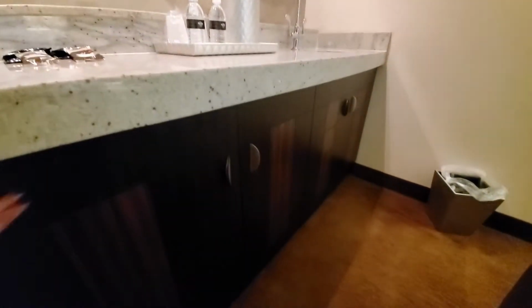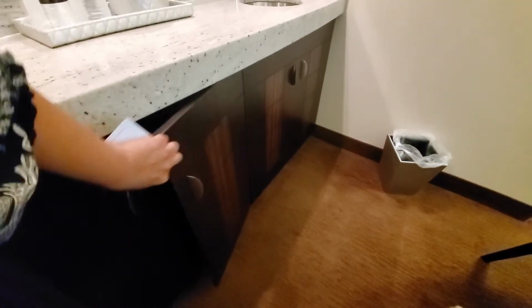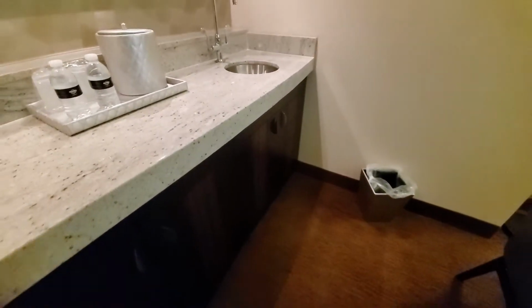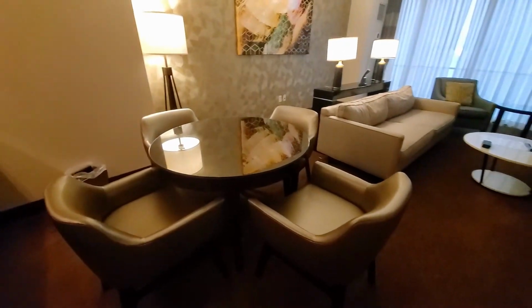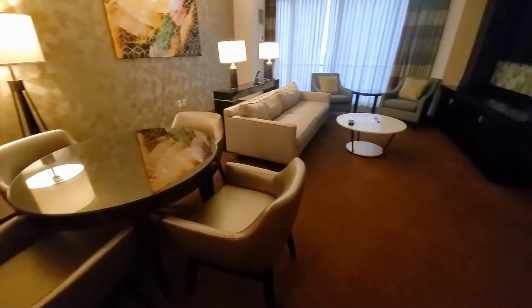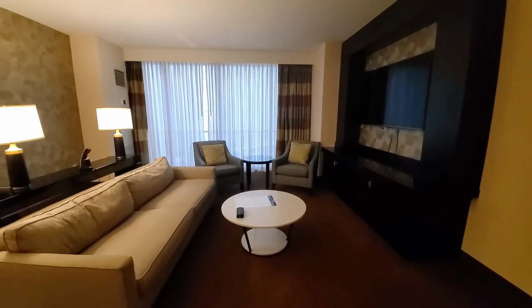Down here there is a fridge, and then just underneath here, maybe you can't see it, but it's basically just extra storage space. Same thing over there. You've got the dining area right here, and then the lounge with a pretty big TV here.